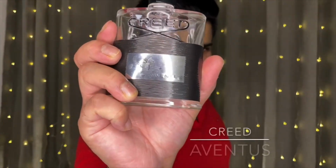This number 1 is of course the king, which it all started with. It is of course Creed Aventus. And you can see how much I used it. This was my first niche bottle. And it's still the best. The only downside of this scent is that it doesn't last on you. Longevity is good, sillage is good, but the only downside is it does not have the 10-hour plus projection. Okay, now first of all, let's talk about the notes here. Apple, blackcurrant, pineapple, bergamot, juniper berries, birch, patchouli, jasmine, vanilla, musk, oak moss, and ambergris.